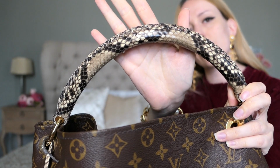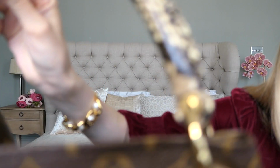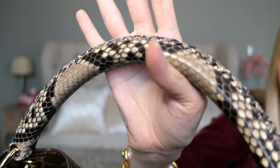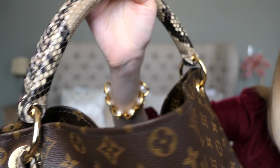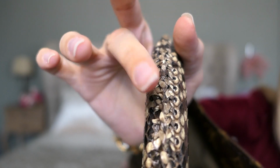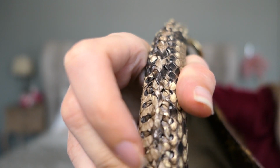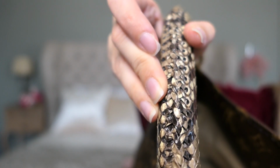Okay, let me show you some details of the bag. Let me come closer to the camera. It's making it a little bit easier, hopefully. So here we go. Can you see how beautiful and shiny the Python leather still is? I absolutely love this detail. And all Artsy bags, even the vachetta leather ones, are basically braided right here on top. I have no idea how they did it, especially with such a delicate leather like Python. But it looks like an artwork in itself.